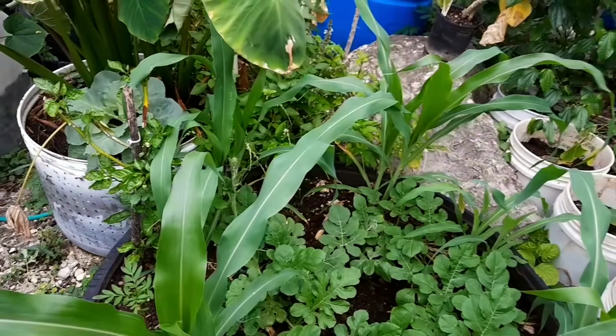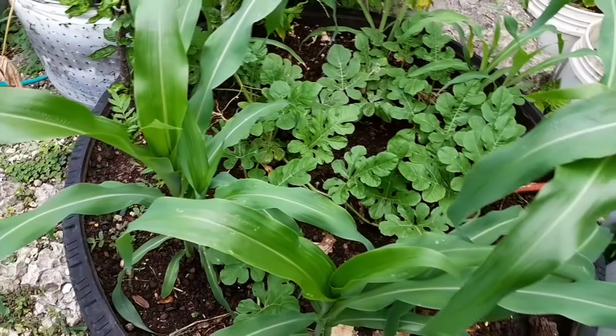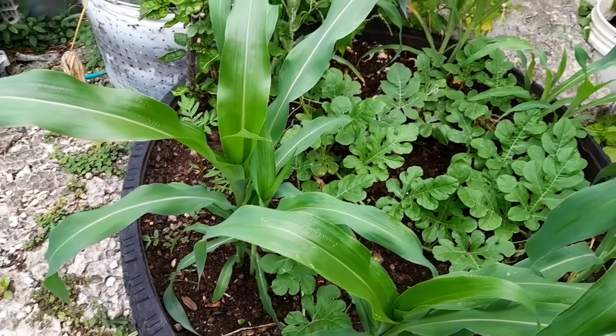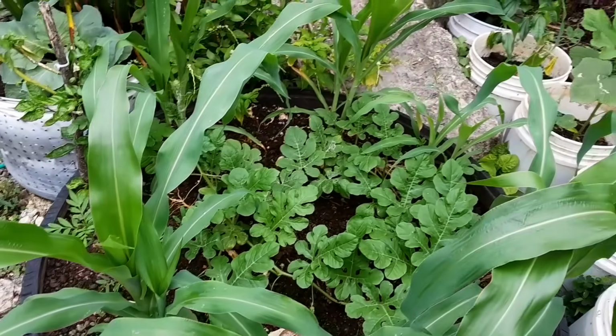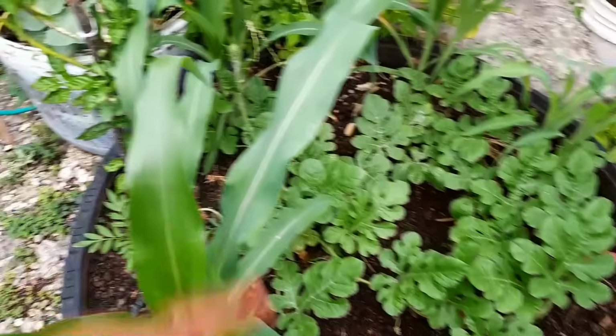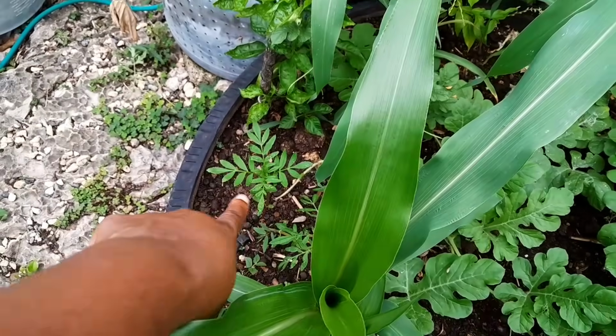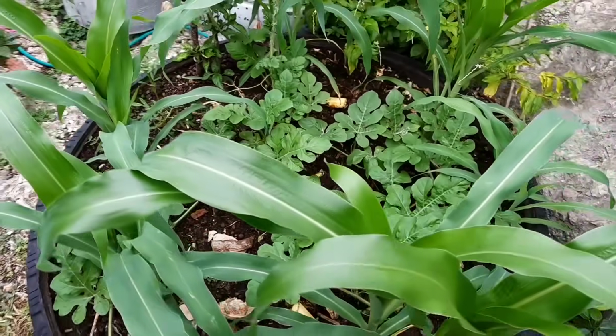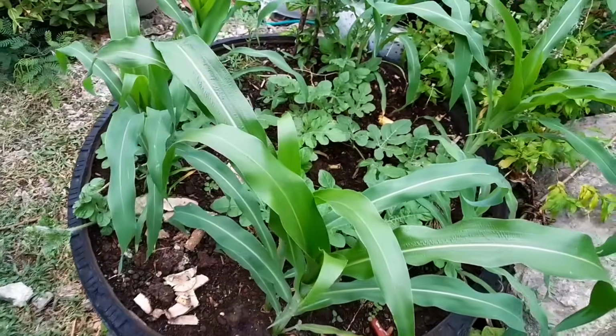In this tire, I have watermelon, I have corn. I was going to plant bean to try that three sisters thing, but I think these got away from me. So it's two sisters now, along with a pepper and some marigold for pest control. So that's how that tire is looking.